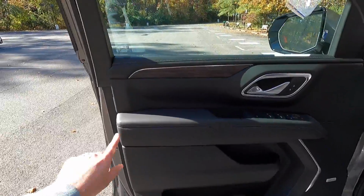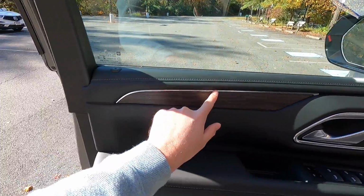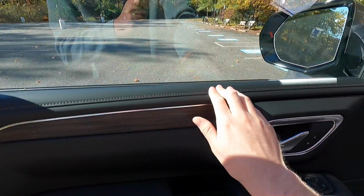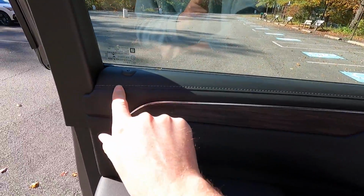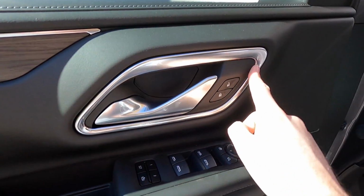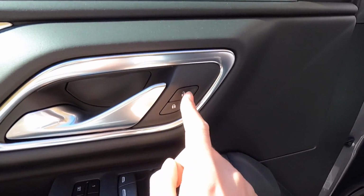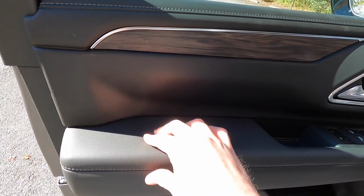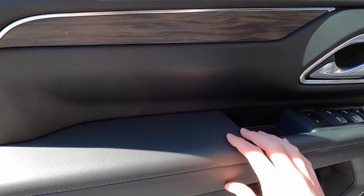Looking at the door panel, nice little wood trim accent right here, followed by a little bit of aluminum trim surrounding the wood. Just a really nice door panel, nice leather materials, followed by this contrast stitching right here. Aluminum door handle, aluminum trim piece that goes around the door handle, unlock, lock button. Nice padded armrest right here for those long road trips that you guys will probably be doing in your Tahoe. So definitely very comfortable to rest your elbow right there on a long road trip.